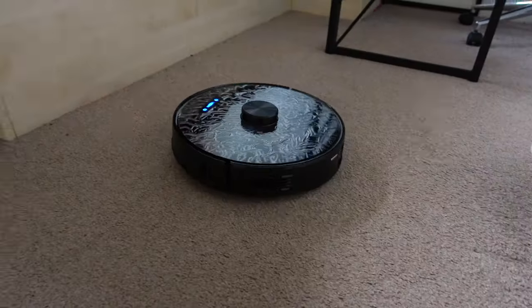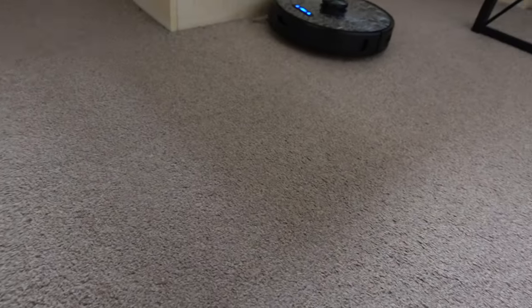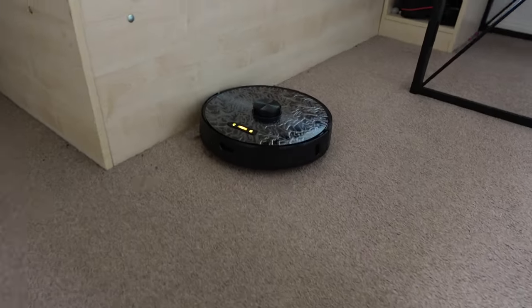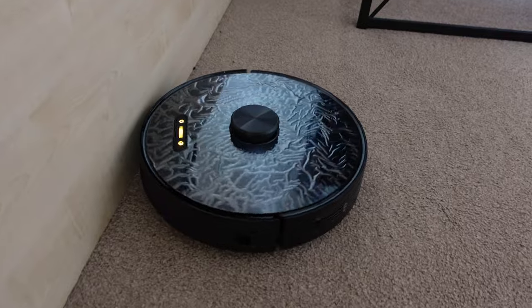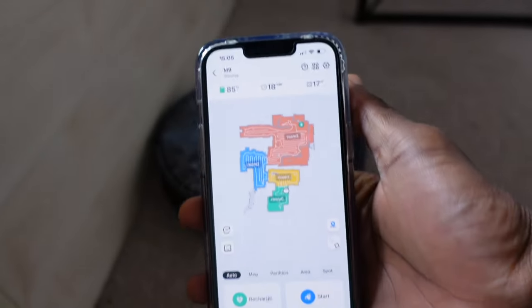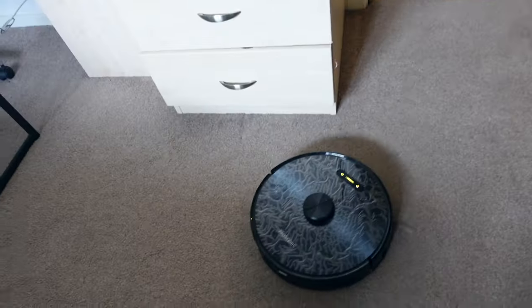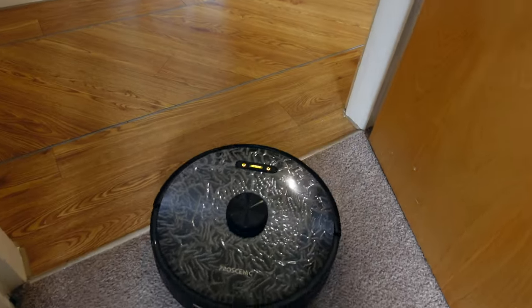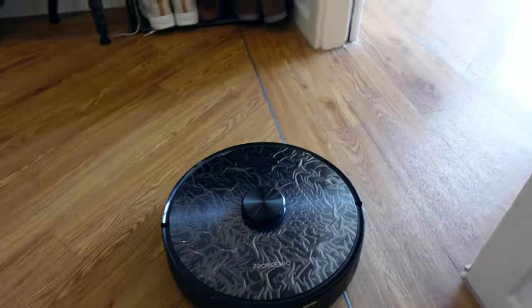After the whole cleaning, it then goes back to the dust collector automatically. It goes there itself without you having to carry it. So it finds its way there itself without you carrying it. So I would say this is very smart. It maps out your home without you even stressing yourself.